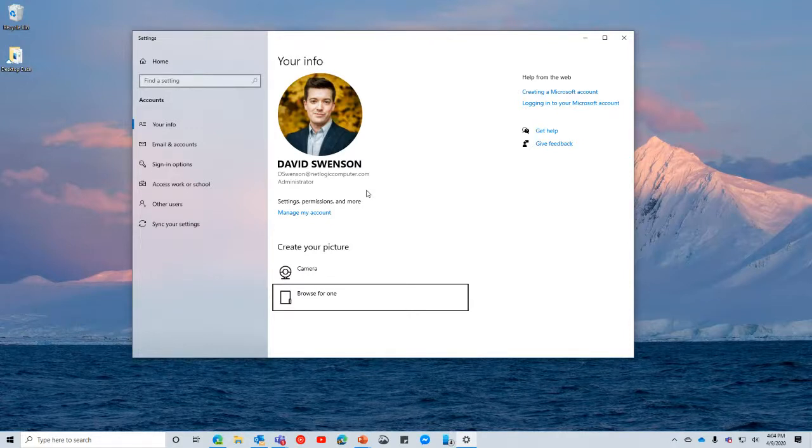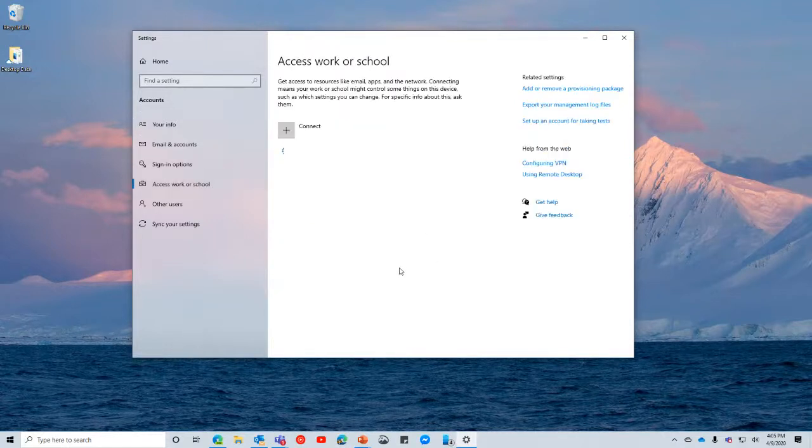So it lets you have one password, one username across every single device you would log into, be that your Windows device, your Mac device, your iOS device, or your Android device. Again, it does not matter what device you choose to work from. Now I'm going to go ahead and look at my work or school settings.